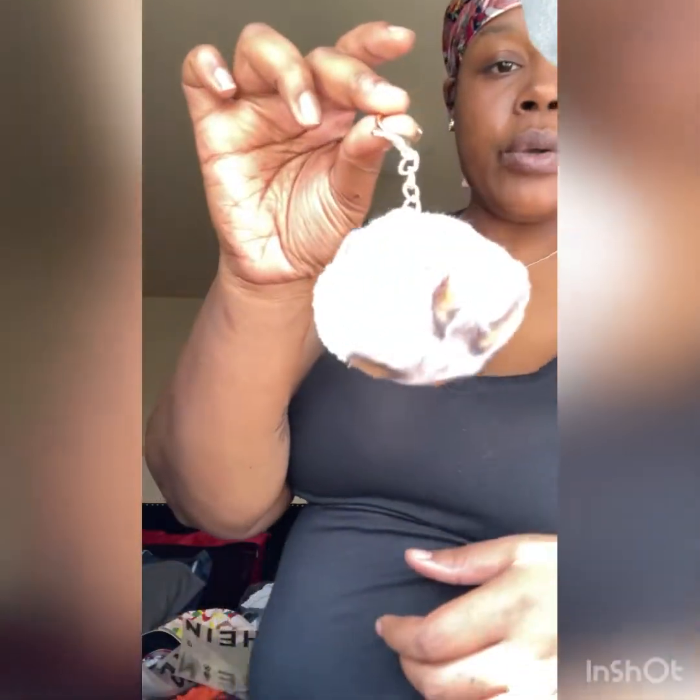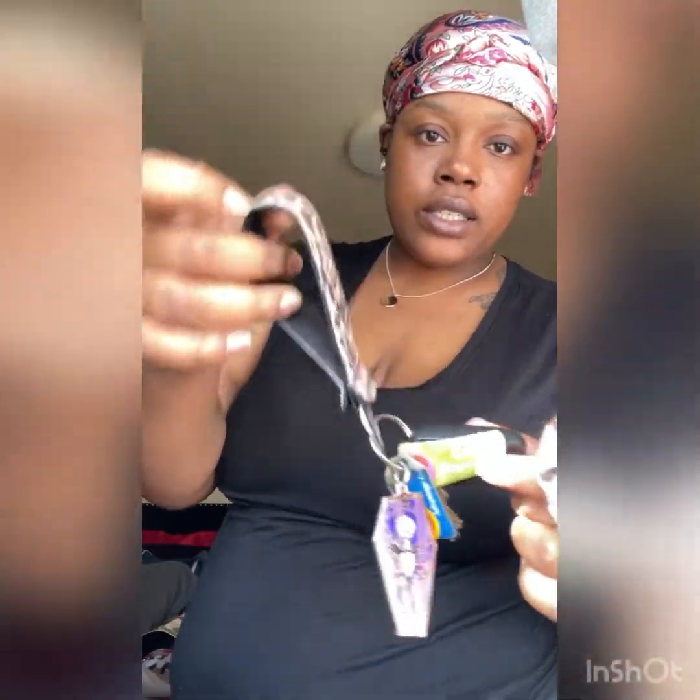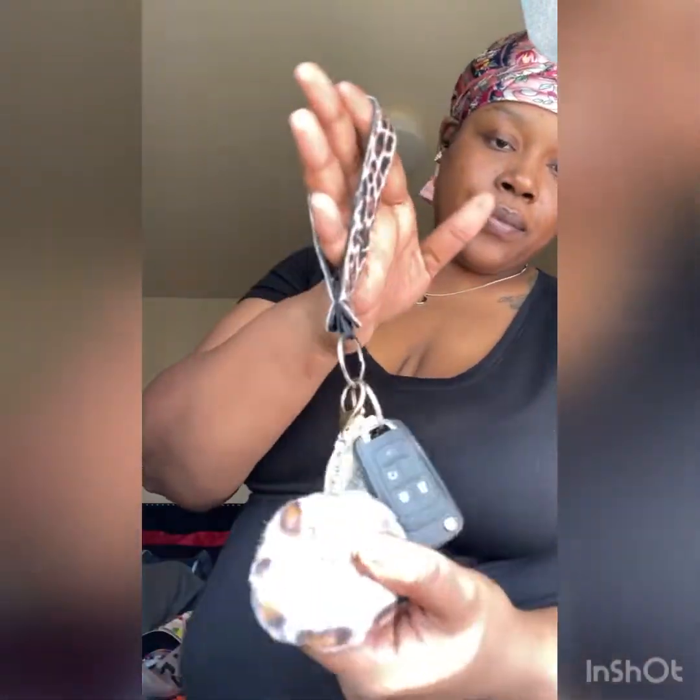Okay, y'all, so this is actually the last thing that I bought, and then I'm gonna let y'all go. I just thought this was super cute. I told y'all I have this obsession with cheetah print or leopard print, and that's all this is. It's like a puff, and I already have this on my keys, so I just think it'd be really cute if I just snap that on me. You feel me? It's the cuteness for me, the girly girlness.